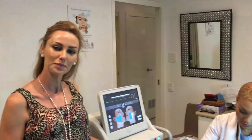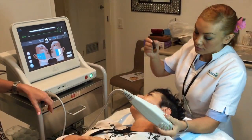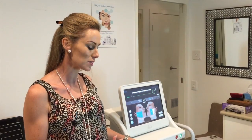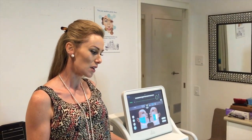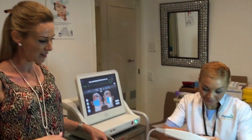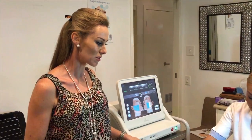And is there anything that can go wrong with this therapy? Not really. There's some minor side effects that can happen, like swelling, bruising with some patients, a little bit of redness. But with our trained physicians and technicians, there's really no room for error there.